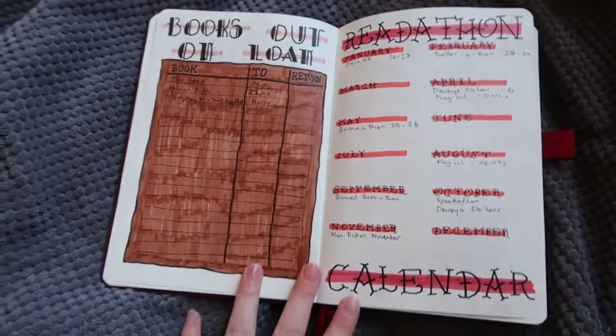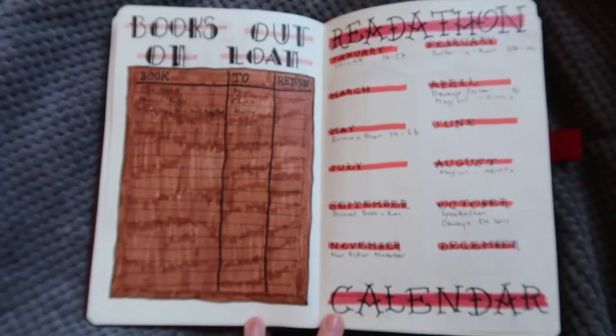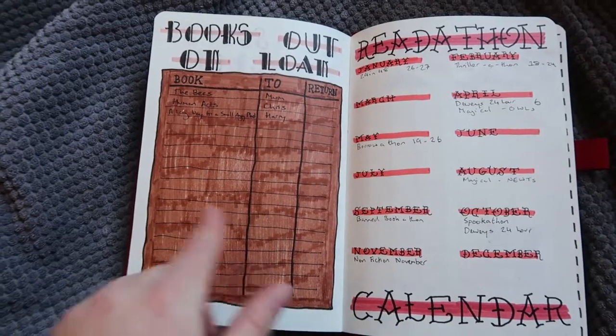Then we have my books out on loan page. Don't know whether you can see that, but I've got a bunch of books out on loan to friends and family, and it's just a way that I can keep track of what I've actually got. I'm supposed to put on here books that I've been loaned as well. Dad's loaned me a few and I need to fill them in.